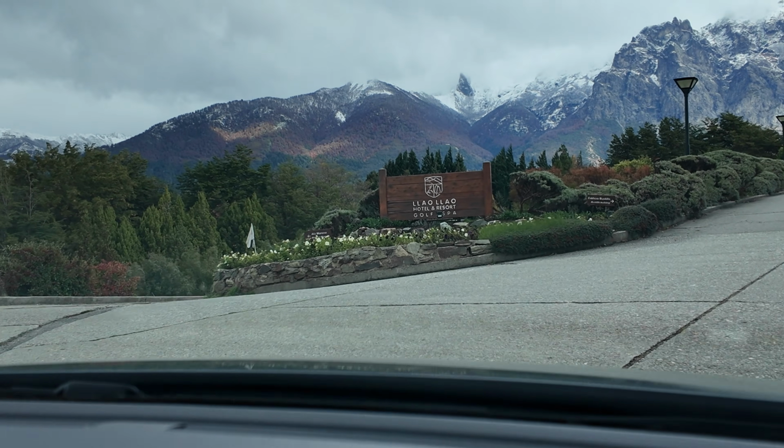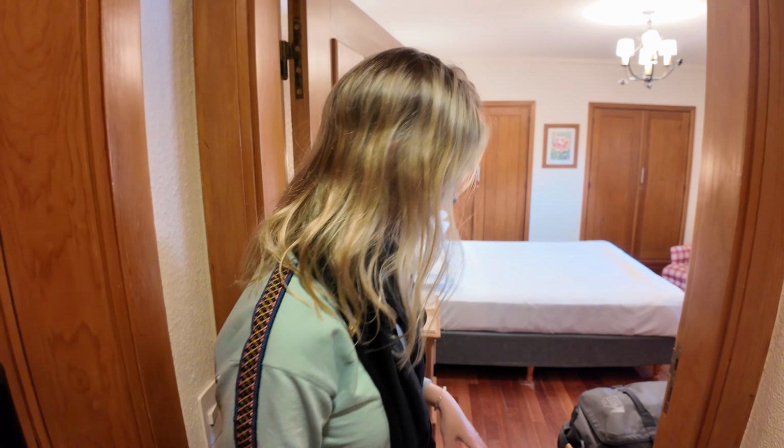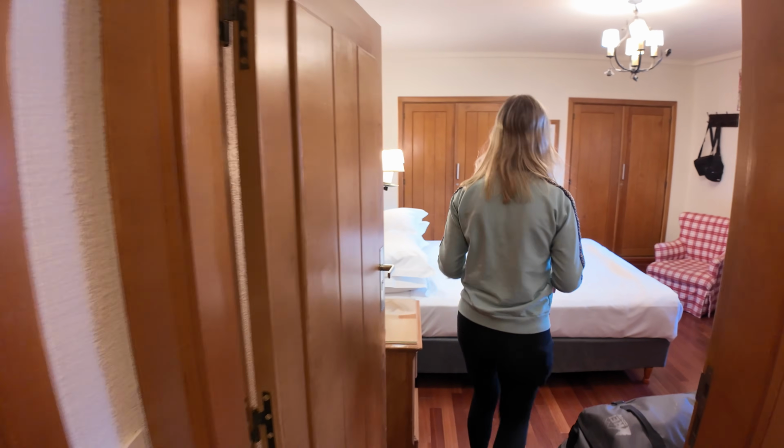We just arrived at the hotel, Llao Llao or Llao Llao, however you want to say it, and checked into our room. We're going to give you a short room tour before we check out the rest of the property. And there's a lot of activities here to do, so we'll check those out too. We walk into this corridor here, and then we go into the room.